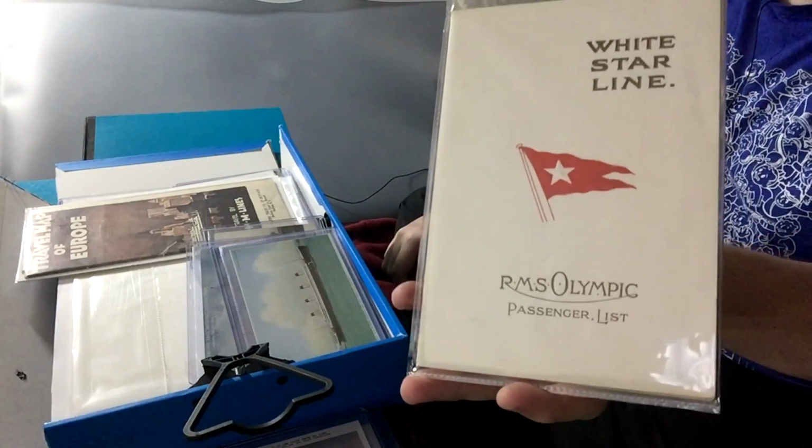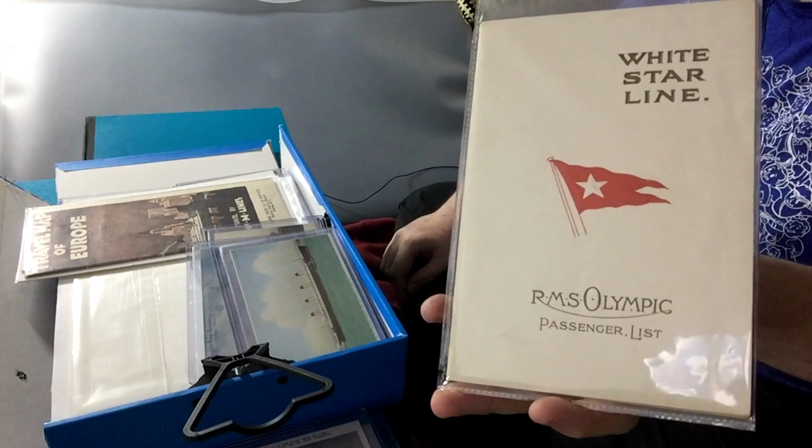Up next, we have ourselves an authentic, original RMS Olympic passenger list. I forget the date of this one because I can't open it. I want to say it's from the 20s. I can't remember to be sure, but boosh! There's a big blow up of it there. Yes, this is a passenger list.